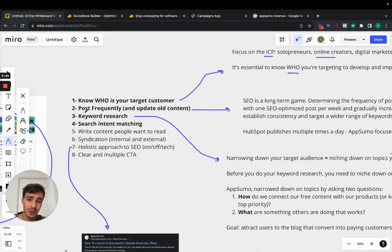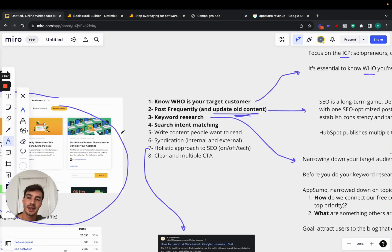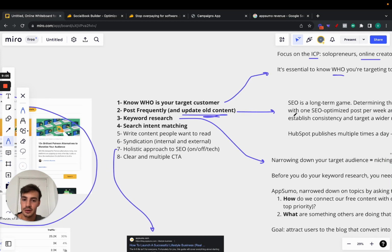Now, second one is the post frequency. Post frequently and update old content. People often tend to not update old content. One thing AppSumo does very well is they keep on updating and reviving old content, right? Because if the content has value, if it is evergreen, you might as well update it as often as you can to make sure people keep on seeing it, right? Because if you spend hours and hours writing a long, informative piece of content, you don't want it to get old and depreciated, right? You want people to see it again in an updated fashion, right?